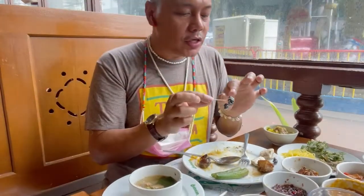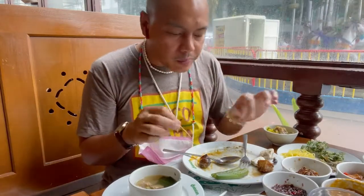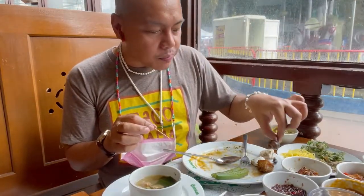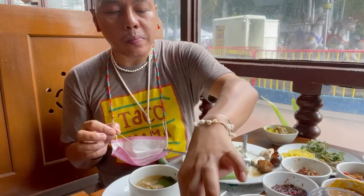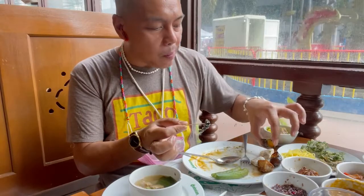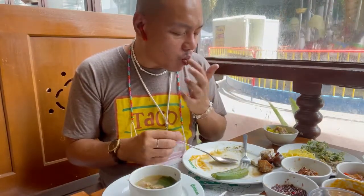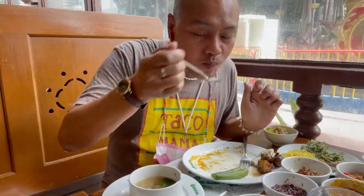So, ito na guys, signature dish din nalito dito. Yung snails na. Tignan na natin, masarap siya. Ayan. So, medyo matamis-tamis. Probably because of the gata. So, natikman ko na lahat guys ng ulam.